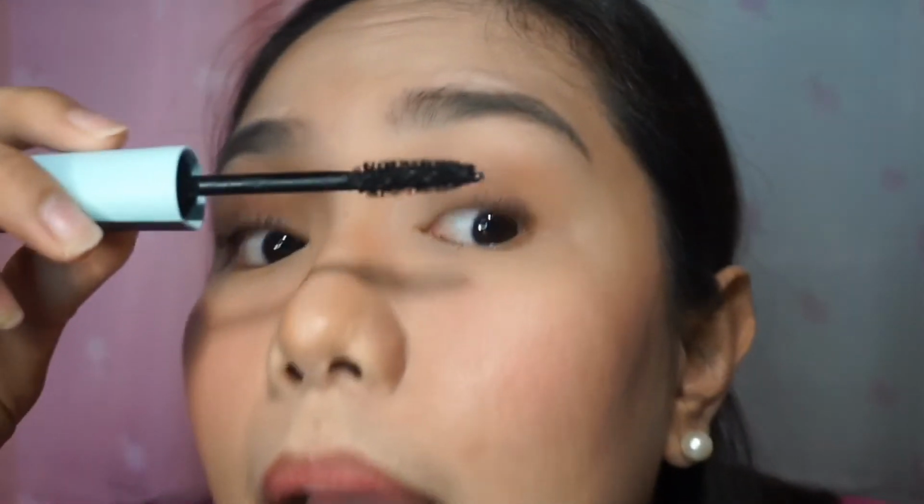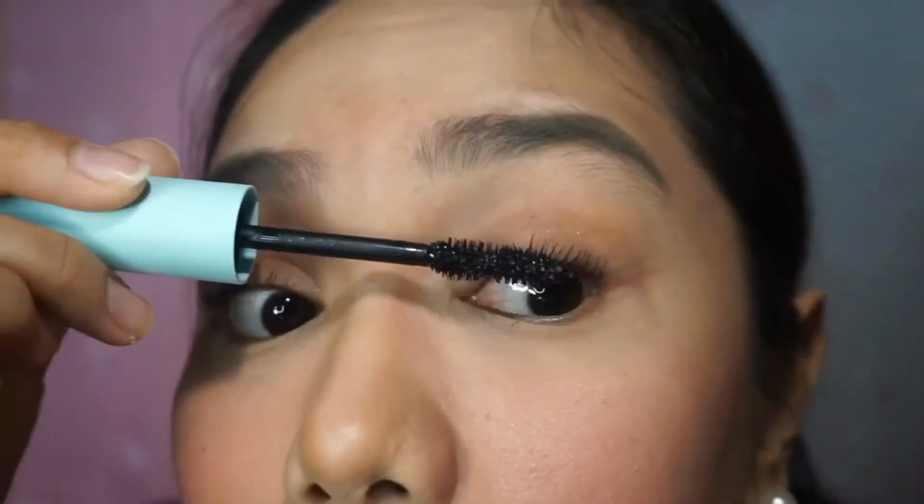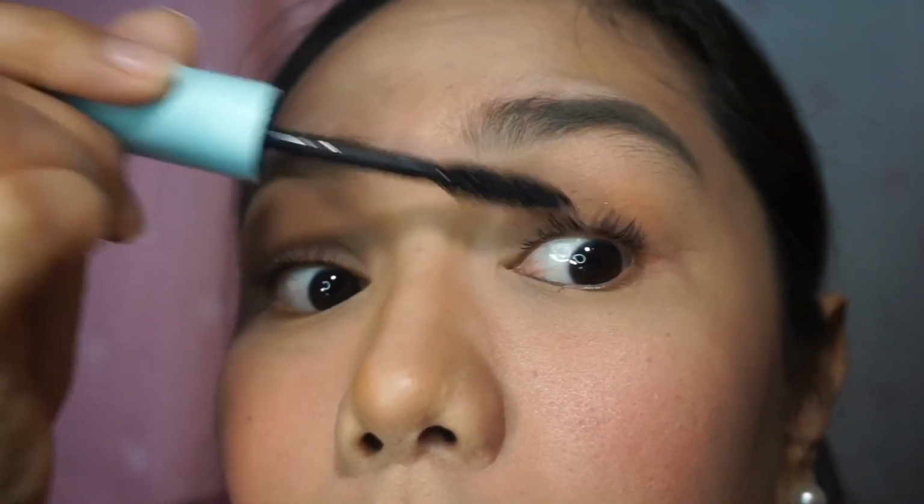So yan, first coat, very very light lang siya. So as you can see, yeah, ang soft ng finish niya. Na-volumize niya naman ng very light yung lashes ko. First coat pa lang naman. Ano nga pala, meron pala siyang coconut extract kaya mabango siya. So yeah, second coat. This is good din. Volumizing effect ng mascarang to, soft yung finish niya.